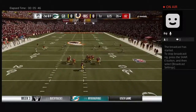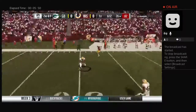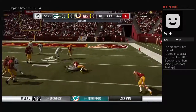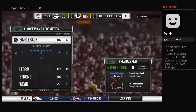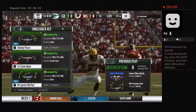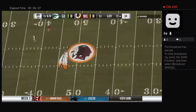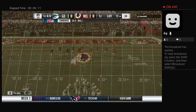On 2nd down, here's Smith. Looking for Crowder, and it's intercepted. It's Nick Perry with a pick. And he's going to get this on down to the 13-yard line. Certainly not how they envisioned ending their opening drive here in the first quarter. Too many ones in this play. First quarter, first drive, first interception thrown. And that last one, that hurts.